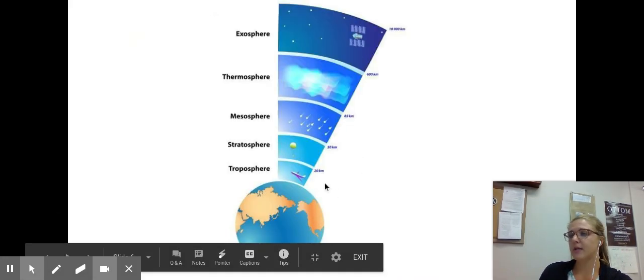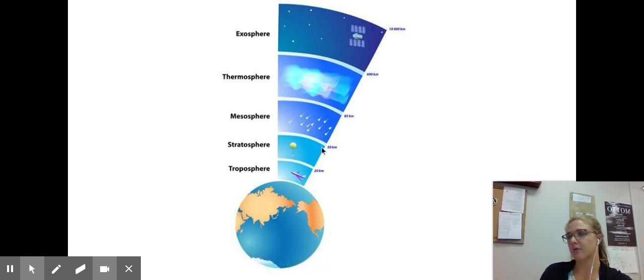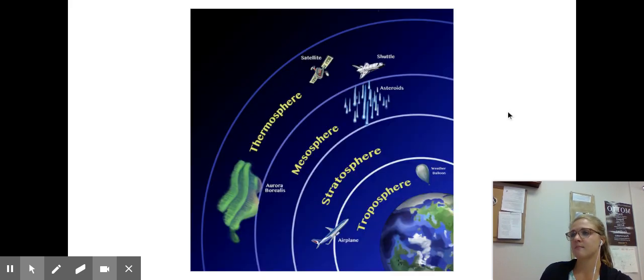Here's another picture. This one actually shows you some of the characteristics that we're going to get to in our notes in a minute. This is the troposphere, then the stratosphere, the mesosphere, the thermosphere, and the exosphere. The easiest way to remember the exosphere is that it is the last layer of the atmosphere before you actually exit into space. And then just one more diagram here.